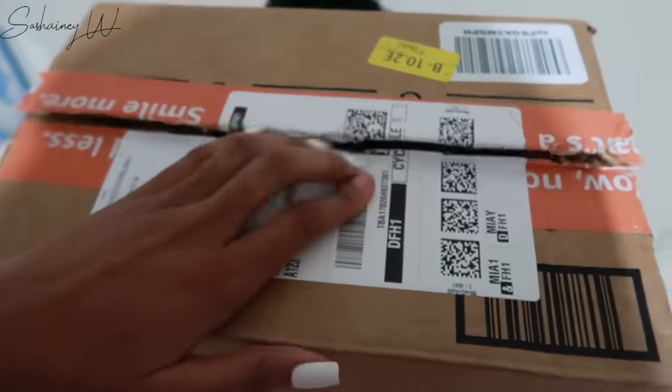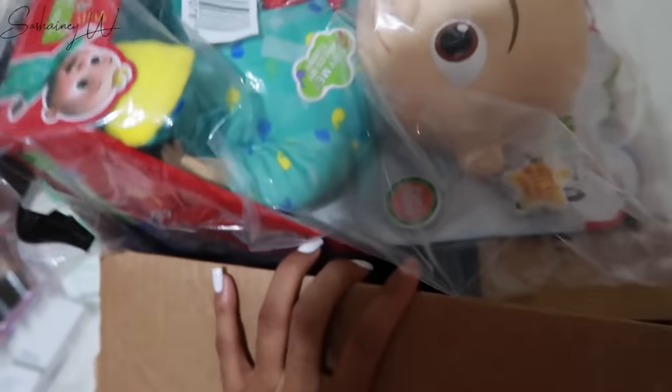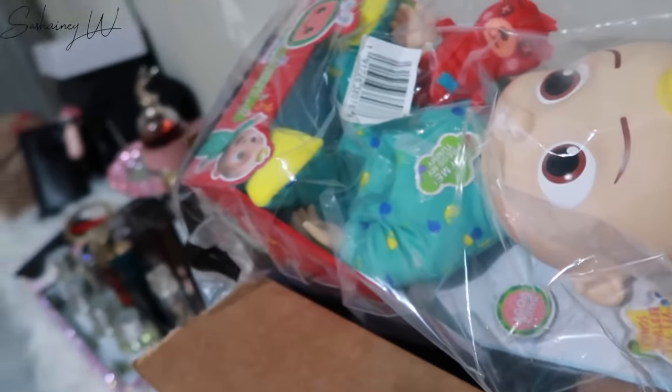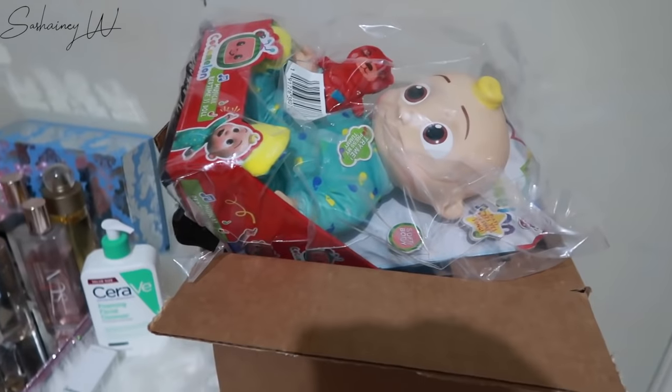Then this is the next package, and he's in love with Cocomelon. So I bought this cute Cocomelon for him. But my baby brother is not watching my YouTube, so he's definitely not going to see his gift. And the next thing for my brother that I got is in my car, because it's really big and I already know what's in there, so I'm just going to wrap them.